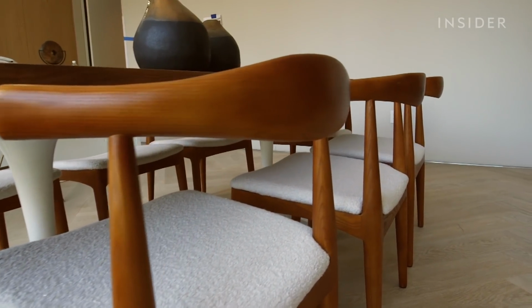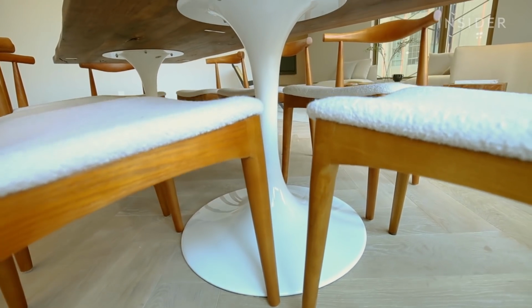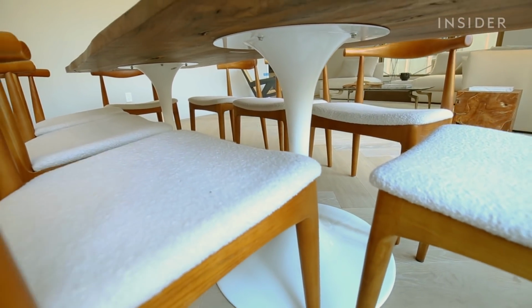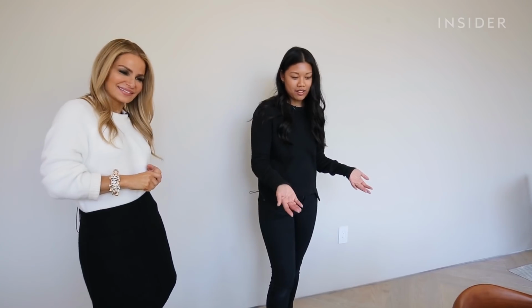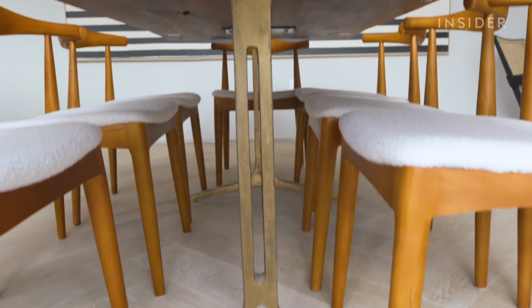All right, now tell me the bad news, because my idea about the Saarinen bases, Michael didn't love. It was worth a try. I mean, sometimes we try something and sometimes it's great and successful. What are you gonna use instead? We're gonna do a nice burnished brass classic leg, which I think will just show off the table just as nicely.